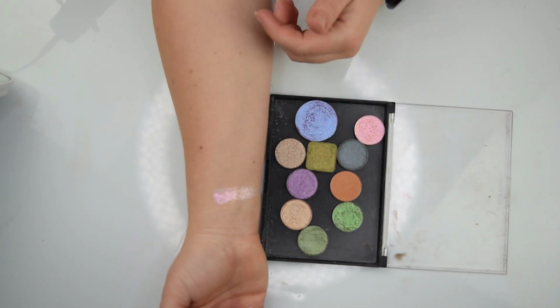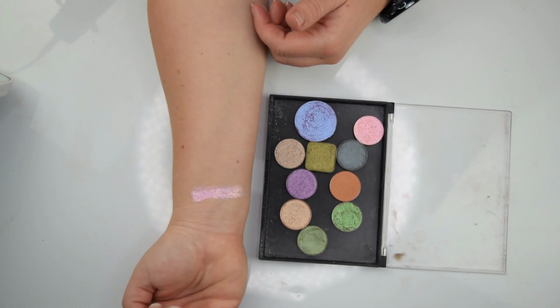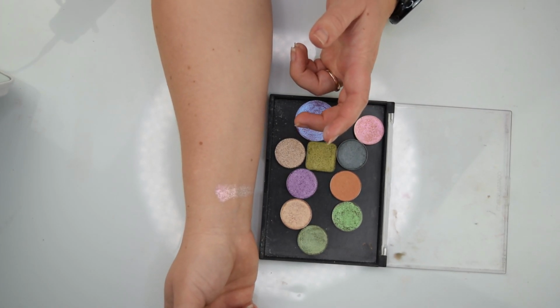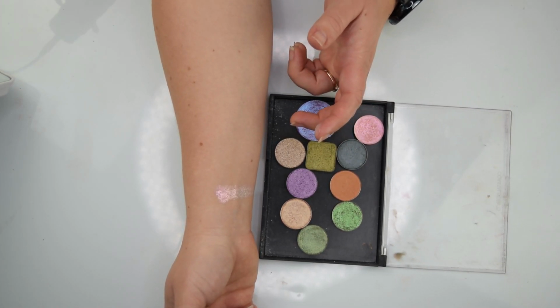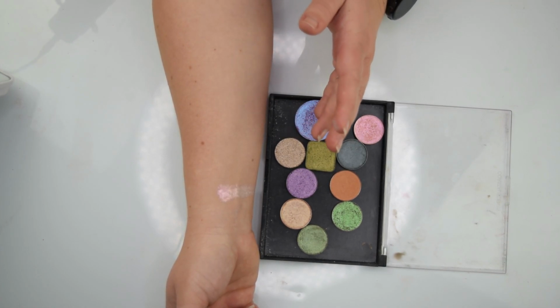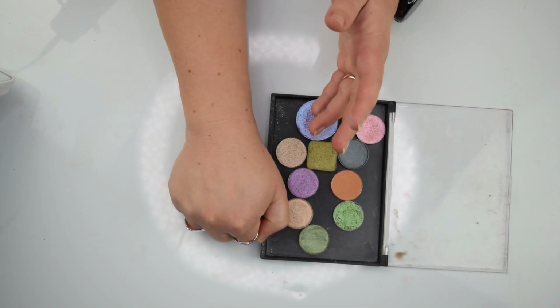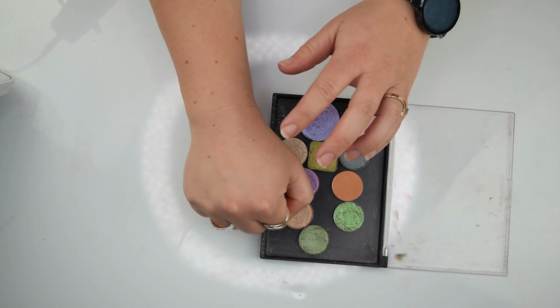You know what I think I'm going to do? Because so many of these are like special shades. I know, my audio stinks because I can't really speak into the microphone. Let's just do it on the back of our hands and then I'll just wipe it with each one.